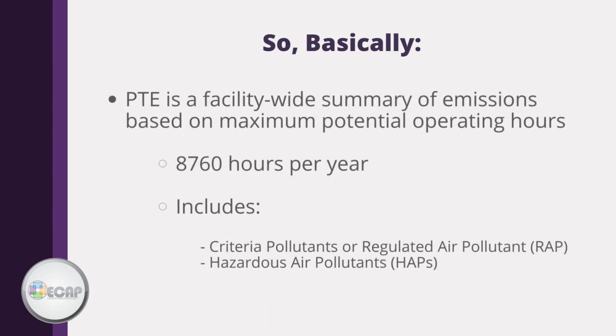In simplest terms, potential to emit, or PTE, is a way for an entity to numerically illustrate the air quality emissions generated. It is a facility-wide summary of all emission sources and includes criteria pollutants and hazardous air pollutants, or HAPs. There are 6 criteria pollutants and approximately 186 HAPs.